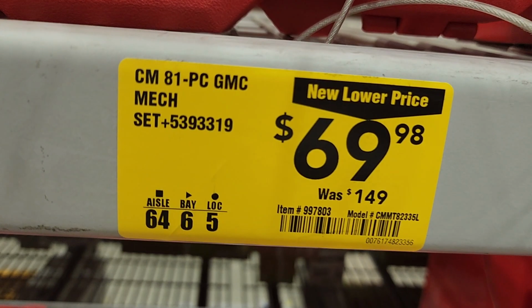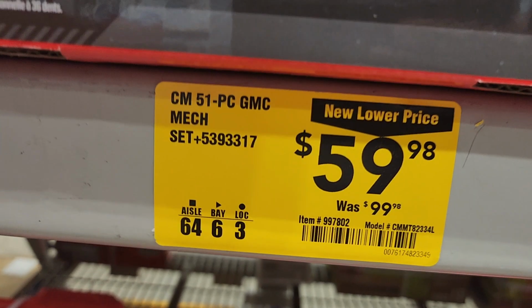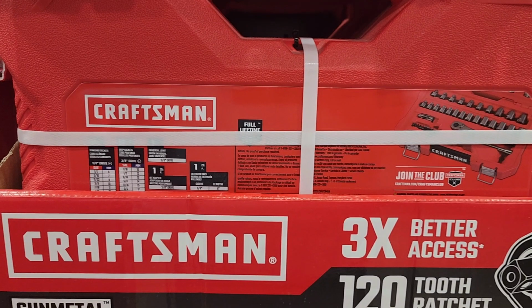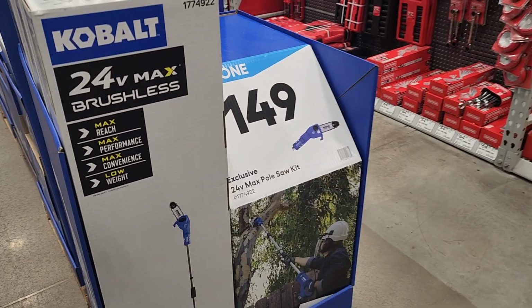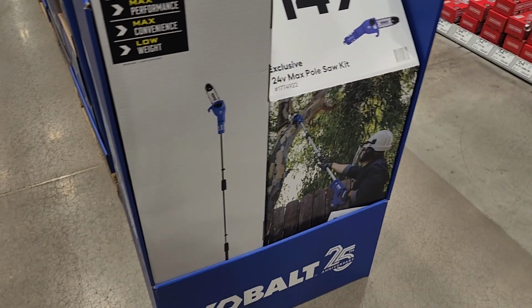It's pretty nice. Steel, $69. I think that's a killer deal on this one. You got a 51 piece for $59. You guys see the difference? $10 difference, and a much bigger unit with the other one. And this one's still a pretty good price. $149 for the pole saw. You pretty much buy one of these kits and get a free tool.